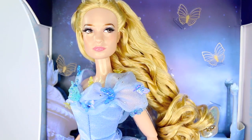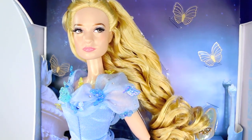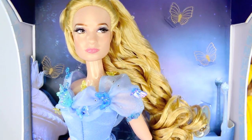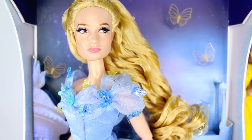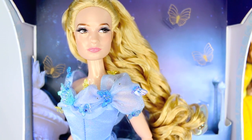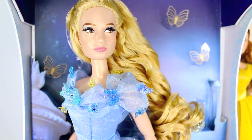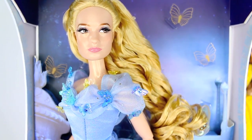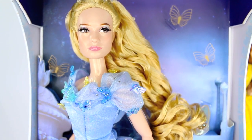I love them. Her face sculpt is very similar to Lily James. Lily James is the actress that plays Cinderella in the live action movie. I'm really impressed with this doll, I have to say. The makeup on her is gorgeous. We have light blue, almost kind of mixed with the lavender. She has a gorgeous pink lip, very subtle blush on her cheeks, and her skin does have that kind of shiny tone to it. A lot of people really, really do not like it. I'm a fan of it, I have to say. I think it's fun. I think it's interesting.